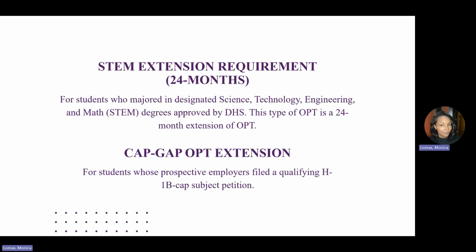Now, the STEM extension requirement is you're in a STEM field and you're within 90 days of completing your first round of OPT, so that first 12 months. And to be eligible for the gap extension, you will have had to file for the H-1B, and that's authorized so that you are in legal status while you wait on the result of your H-1B application.